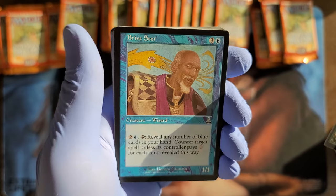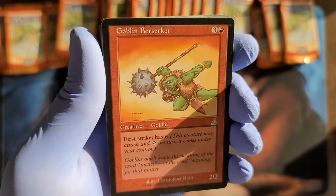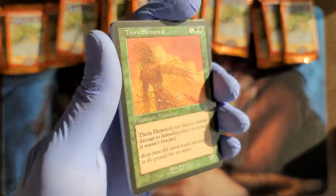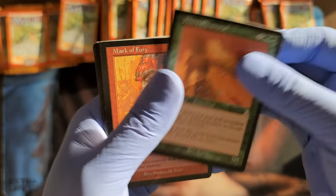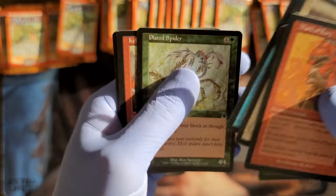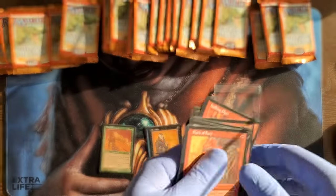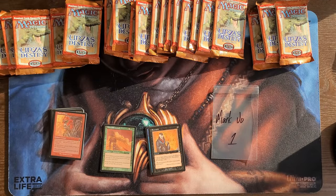Okay. Brian Sear, Goblin Berserker, First Strike Haste. Man, I love the art on these old ones. Thorn Elemental. Mark got hit pretty hard there. Nice little pull though. No, not really. That one's not good. Mark of Fury. Maybe he'll get a foil. Can he get the foil? Bubbling Muck. There you go. Darn. All right. That was cool though. Sun just came in like crazy sauce.